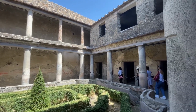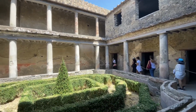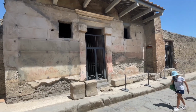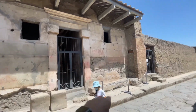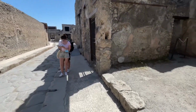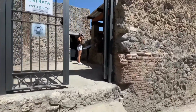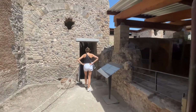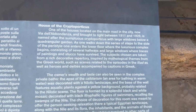Somebody's house. Amazing. Very, very cool. Okay, so here's another one. This is the House of Meander. And it looks like it's a pretty nice house, and it has an entrance too. Casa dell'Entrata. House of the Cryptoporticus.